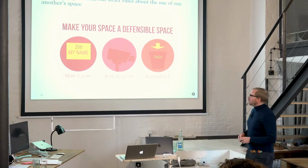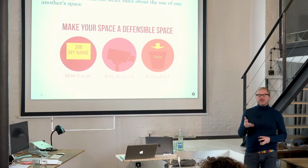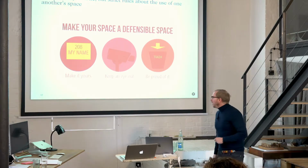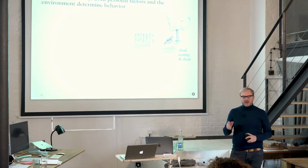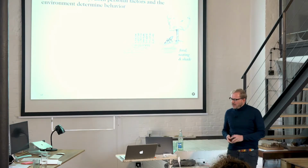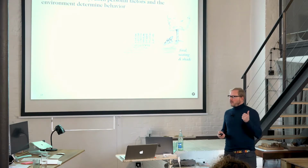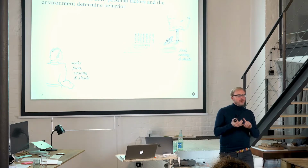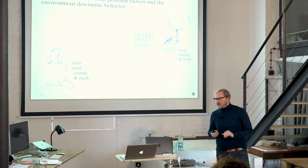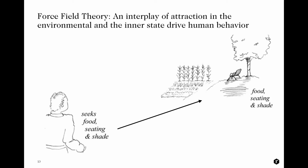So consider the subtle language of territoriality. It happens everywhere. Once you open up the view, you're going to notice it really everywhere. Another notion goes back to Gestalt psychology from the 1940s. It's very funky but interesting. To understand behavior, you need to consider the current active factors within a person, their mood, their state, their goals, and so on. But you also need to consider outside factors. So it's actually both. And these two create a force field.